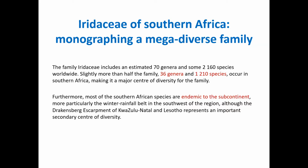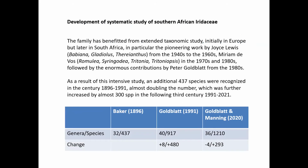Although the Drakensberg escarpment of KZN and Lesotho is a secondary center of diversity, and I'm sure we'll hear more about that from Ralph. Now, in general, in the development of systematic study of Southern African irids, the family has benefited from extended taxonomic work, and that initially was based in Europe, but then later in South Africa. And I must highlight the pioneering work by Joyce Lewis, who revised Babiana, Gladiolus, and Tritonia in the 1940s through to the 1960s. And then Miriam de Vos, who was based at Stellenbosch, and she did Romulea, Syringodea, Tritonia, and Tritoniopsis in the 1970s and 1980s.